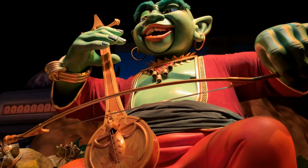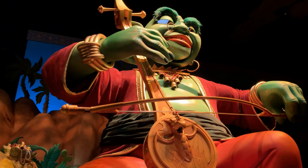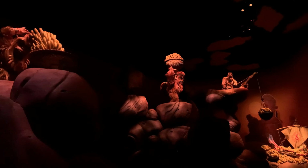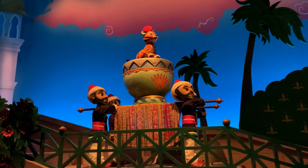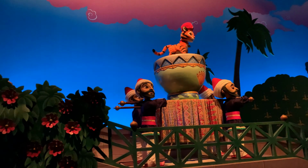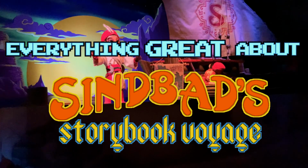Sindbad's Storybook Voyage at Tokyo DisneySea is touted by many as the best Disney boat ride ever made. The ride opened with the park in 2001, but never found popularity as families were put off by the dark and foreboding tones. So in 2007, the ride underwent a lengthy refurbishment to make it the joyous, friendship-filled adventure we know and love today. In this video, we're going to see how they pulled that off by looking at everything great about Sindbad's Storybook Voyage.